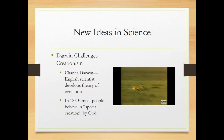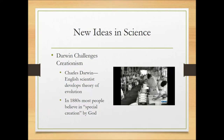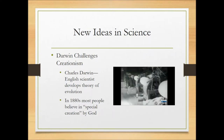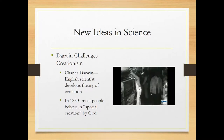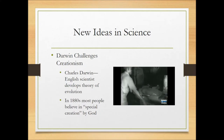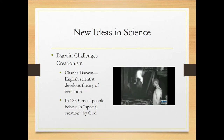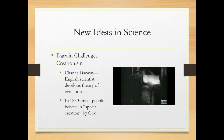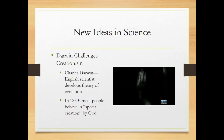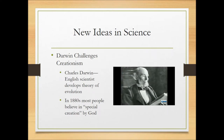And he theorized that human beings and other animals evolved from different species, and that because the world is in a state of natural selection, meaning that we are all in competition for survival and for reproduction, given an infinite timeline this can explain the complexity of life that we have on this world.